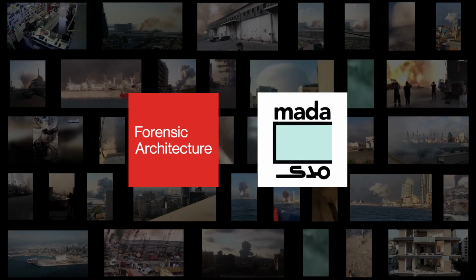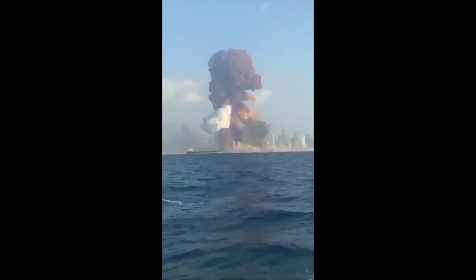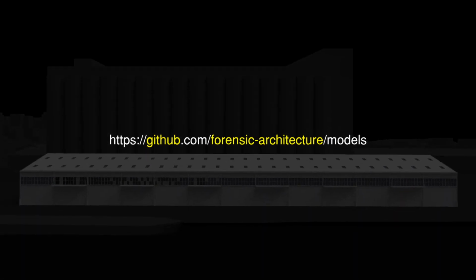Forensic Architecture was invited by Madame Mass to examine open source information, including videos, photographs, and documents, to provide a timeline and a precise 3D model to help investigate the events of August the 4th. The model is available via this link.